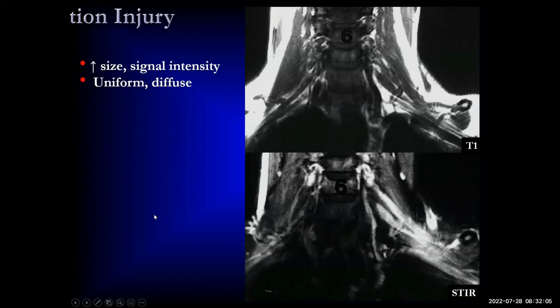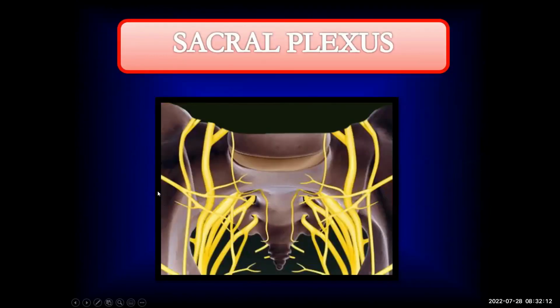So as opposed to involvement by tumor, with radiation injury, you can see this slight increase in size and signal intensity, but it's very diffuse. You can see it's involving all plexus components. It's diffuse. It's not in the form of a mass. So this is typical for radiation injury, and this is helpful in differentiating it from tumor infiltration. So then I'm going to move to imaging of the sacral plexus now.